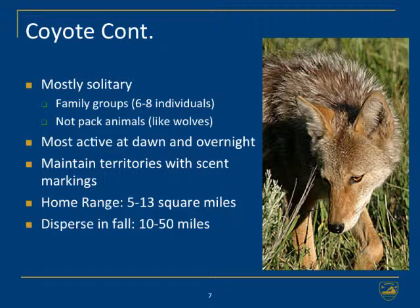Wolves travel in packs and they kill in packs and take down things. The coyotes don't really travel like that in packs. You'll see a few lone ones out. Usually it's the yearlings, the subadults that'll be out hunting, so you'll see 1 or 2 of them. But they do come back and actually stay in a family group of about 6 or 8. Most of the time, dawn and overnight, early mornings when you're going to see them, in the evenings, and then through the nighttime hours. But it's not unusual to see them in the daytime.